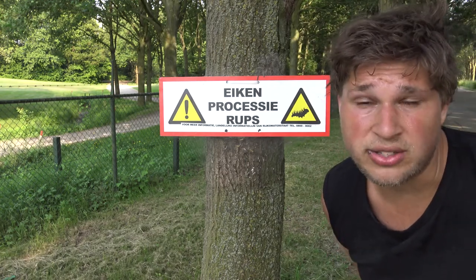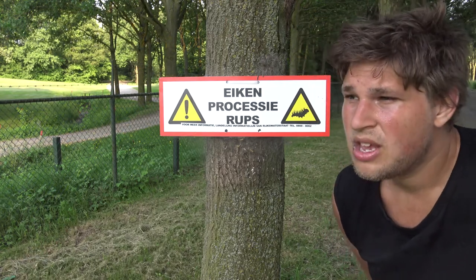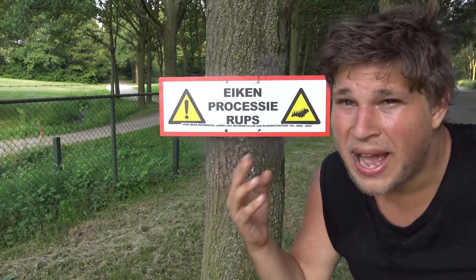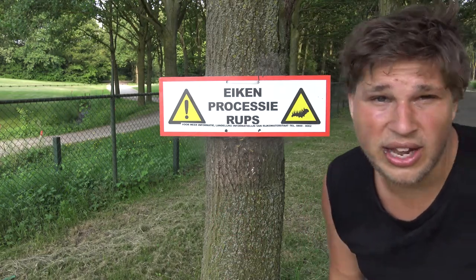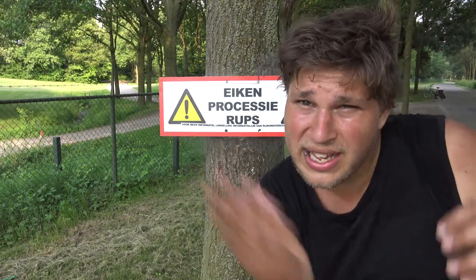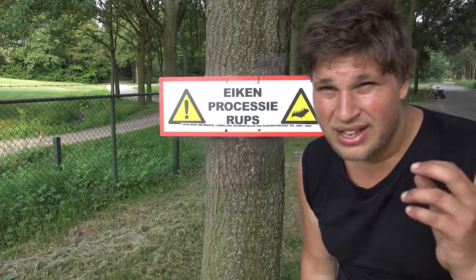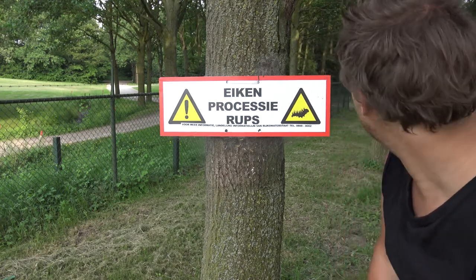Let's be honest, oak trees are beautiful trees. They get very tall, very old. I love oak trees. But when you plant nothing but oak trees, of course the species that benefit from these plants are going to propagate themselves massively, right? If you fill a warehouse full of cheese, you're gonna get mice. I know mice don't really eat cheese that much, but it's a metaphor, right? We make it exceptionally easy for these animals to become a pest.